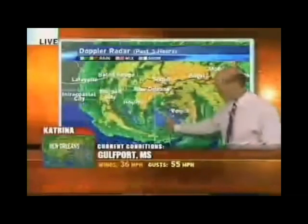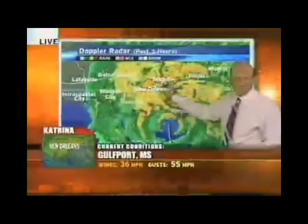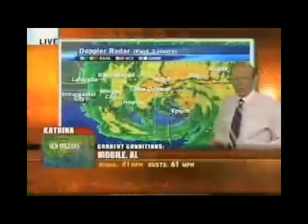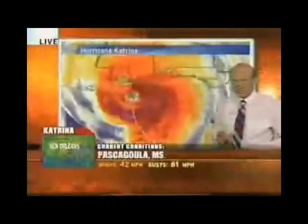It looks like the worst scenario is going to be for Mississippi, though. The water level rise there is already 8 to 10 feet, and the right front quadrant of this hurricane, that's still very strong, has not gotten there yet. So we expect that water rise to increase rather dramatically in the next 2 to 4 hours. That's when it's going to peak.